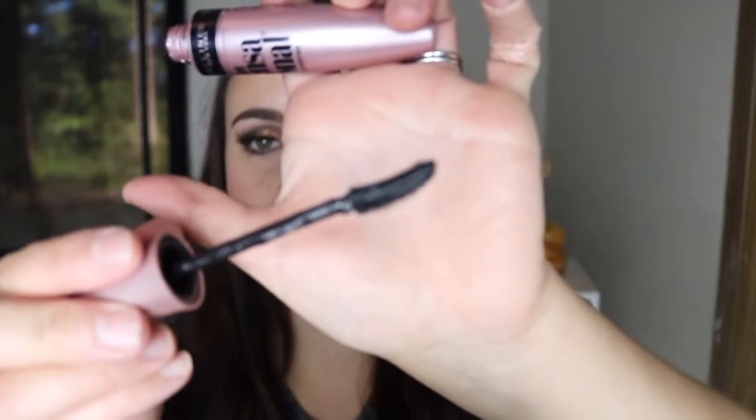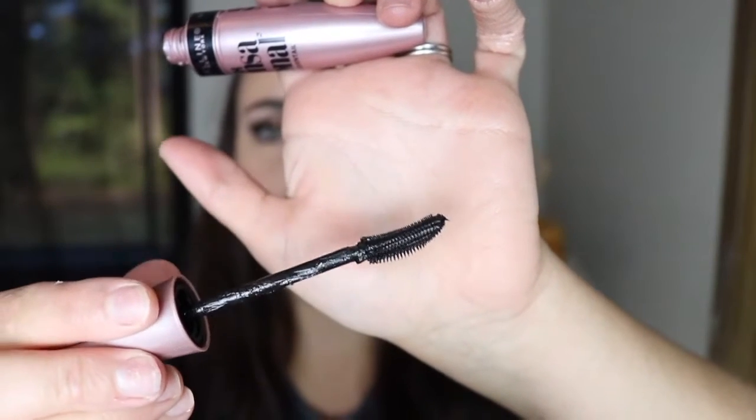It has your rubber type wand, which actually at first kind of turned me off because I normally like natural bristly type wands. But this is amazing. I love the formula of this. My lashes are so long, so thick, so black, and they stay curled all day long. This is an amazing mascara. Definitely pick it up if you haven't already.